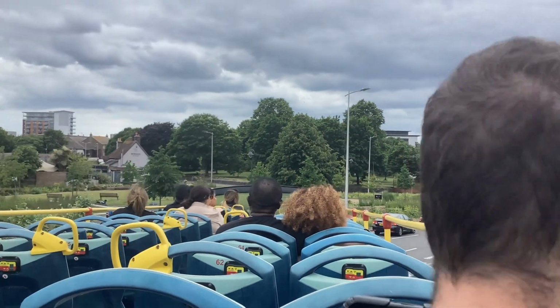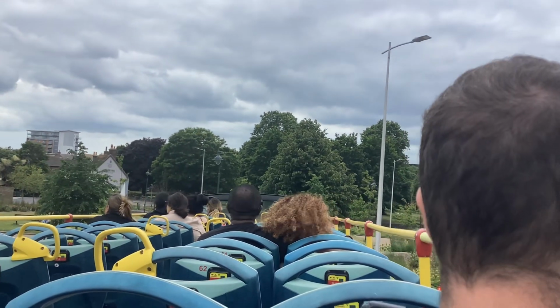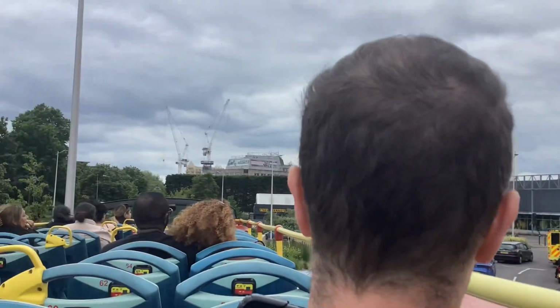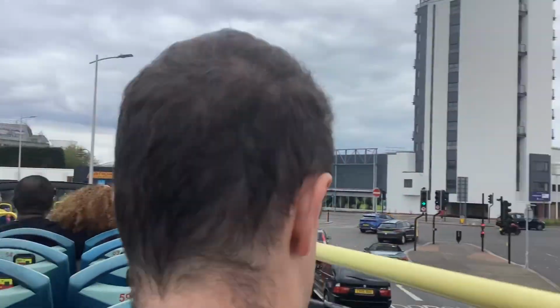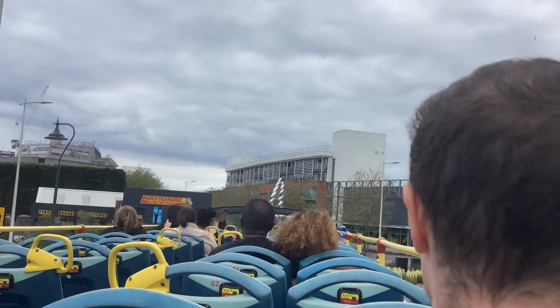We will now be passing on our right a number of buildings of the RNLI. The RNLI, one of the country's biggest charities, has its headquarters based here in Poole. In addition to the central administration, this is also where new lifeboats are designed, tested and put through their sea trials. There is a college where crew members can learn the vital skills that allow them to go out in all weathers and help mariners in distress.